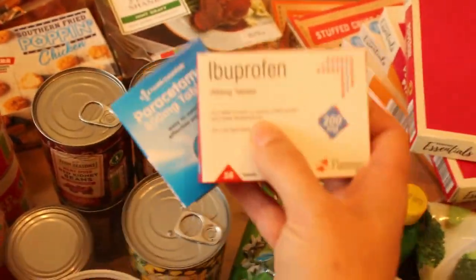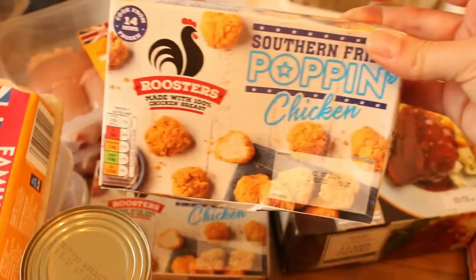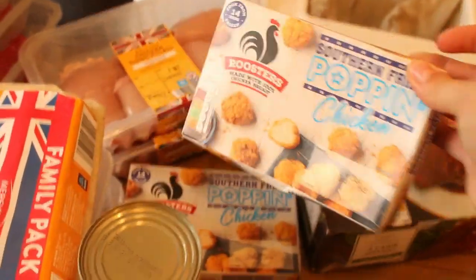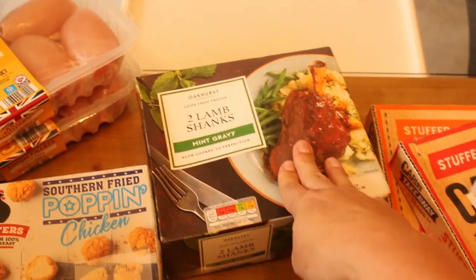And again, don't we need to buy this every week? There you go. And then I bought 2 packs of this popcorn chicken. My kids really love it. It's 99p. It's just a quick lunch or a dinner, but they really enjoy that. And then I bought lamb shanks as a special meal one night.